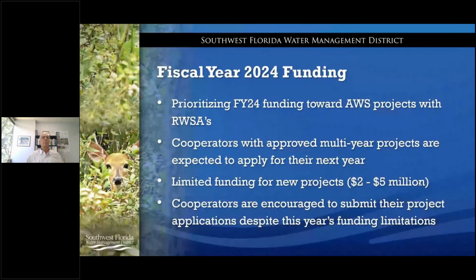And then really lastly, I just want to kind of go over the state of the fiscal year 2024 funding. If you've been paying attention to our board meetings and some of the workshops we've had over the last few years, there's a real focus on prioritizing alternative water supply. And so, we'll be funding with our regional water supply authorities approximately $600 million over the next 6 to 8 years to meet those water demands that we have in the region.